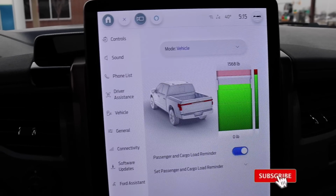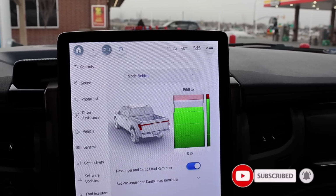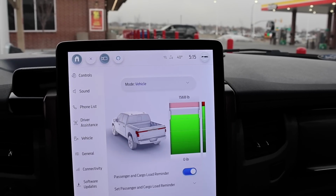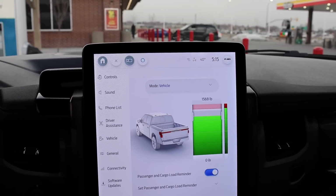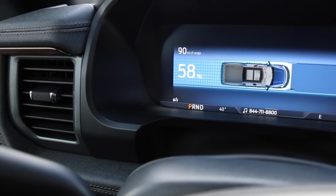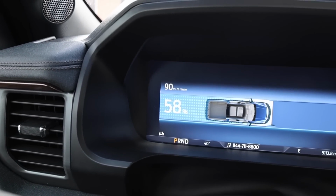If you were to step out of the truck, it does keep track of my weight actually, which is really cool. It is pretty sensitive, in other words. It can feel a couple hundred pounds on this onboard scale system. So let's go ahead and head to the CAT scale down the street here, and then we're gonna do some acceleration because I know we're not too far from home in terms of the mileage, and we have 90 miles of range. That feels good, doesn't it? 58% charged.